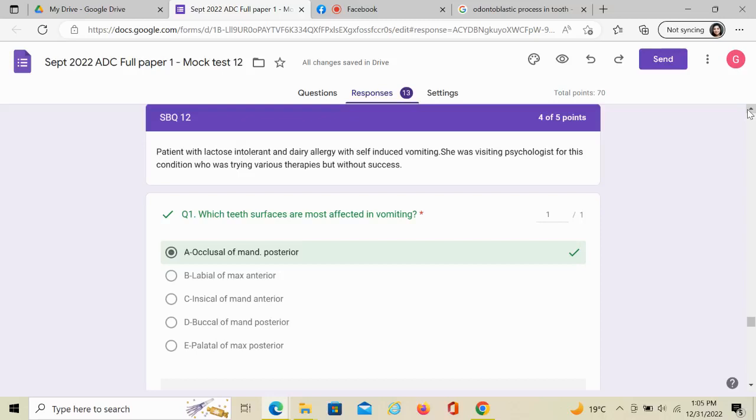But since that is not there, then my next best option becomes the palatal surface of the maxillary posterior, mandibular posterior, sorry. But even that option is not there. So then I will choose the occlusal surface of the mandibular posterior. So this is my hierarchy. Technically, all the surfaces would be affected, but the most affected, it's asking us. See the question. It's most affected.